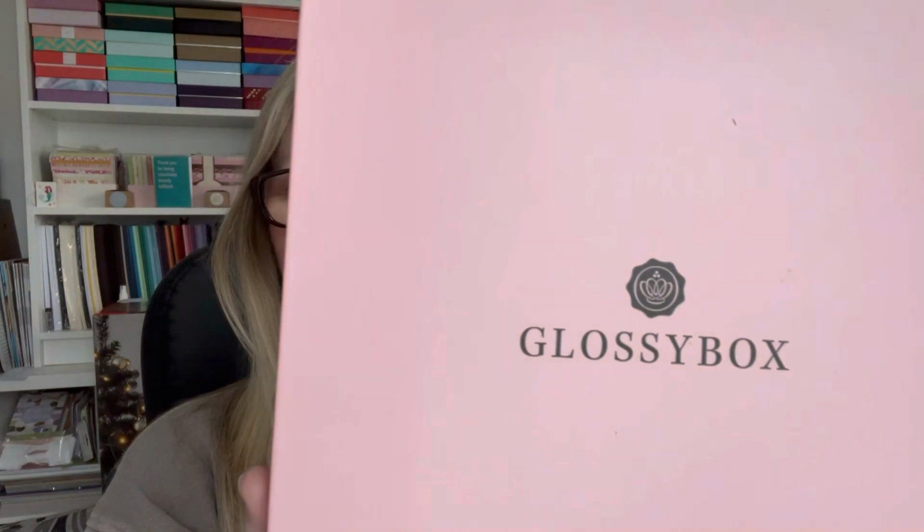Let me just, oh God, I can't even get the box out of the box. Okay, this one's box. Ta-da! It's just the regular pink Glossybox, which are fab for storage. I love these, they're brilliant. I can't remember what the theme is either. It is Dreamy Days, and then we get a little QR code on here which we need to scan.